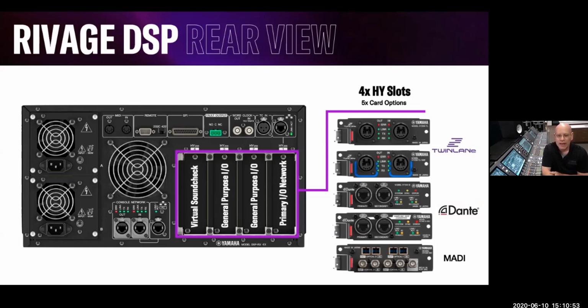If you're going to use TWINLANE, you need to put it in that primary IO slot 1 on the right there. If you're going to use the Dante-based system, the Dante cards can go wherever you want. If you want to do virtual sound check, it will be in the last slot. To the left of that, we see the console network ports and some other ports here, and redundant power supplies and whatnot.